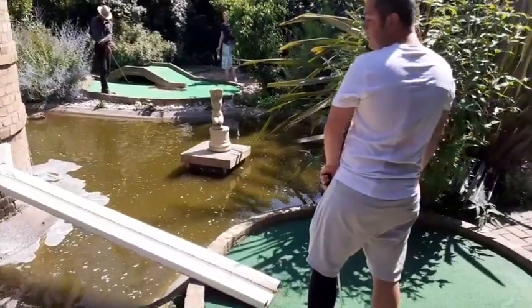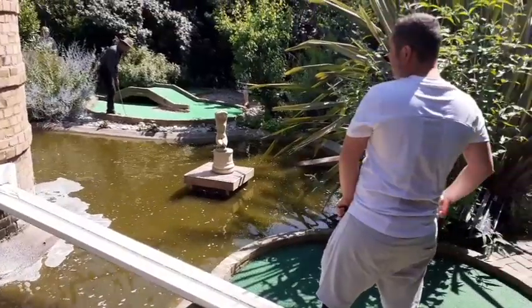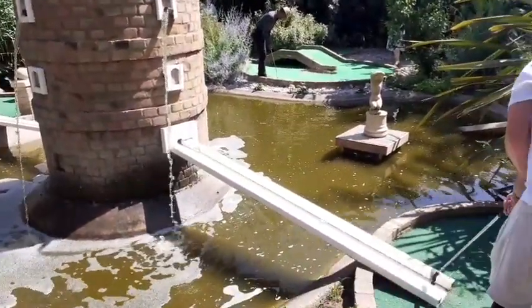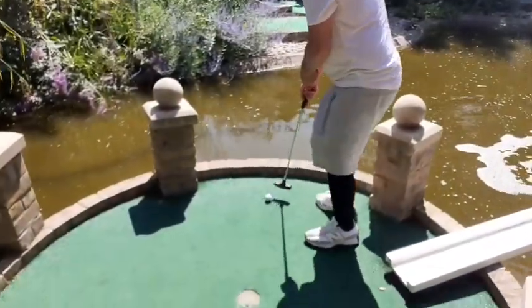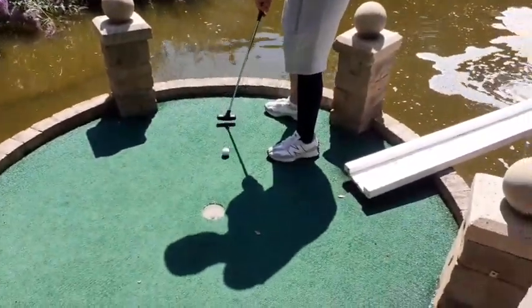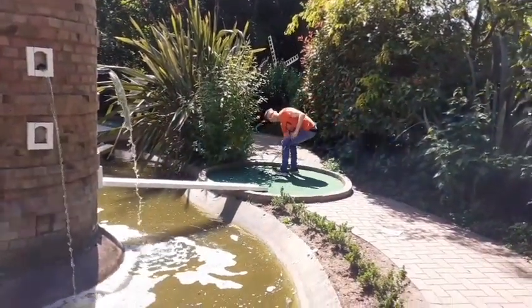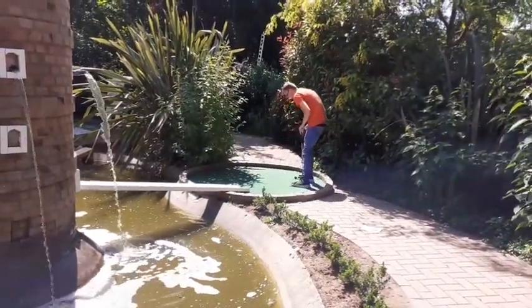Oh yeah, this one is a really well themed one. So yeah, Gavin's about to take his shot. The castle one, this one looks really cool. Gotta get it up the ramp. This is Ian. He might be here for like 16 years.